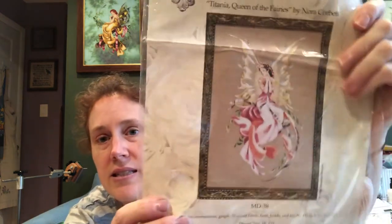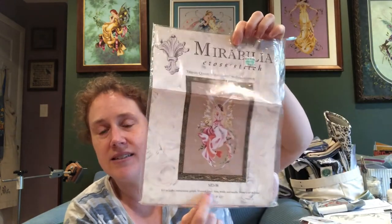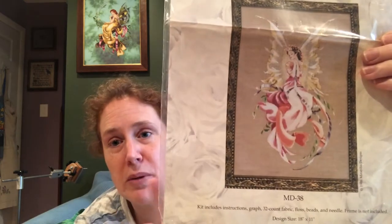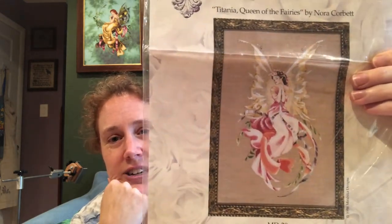Next, I will show you Titania. This might be kind of glary. This is Titania. Mirabilia used to have kits like this available. I got these at Hobby Lobby. No judgment from me, but I do not shop at Hobby Lobby anymore. Back in the day, before I knew how political the chain was, I did. So this would have been purchased back around 2006, 7, 8.